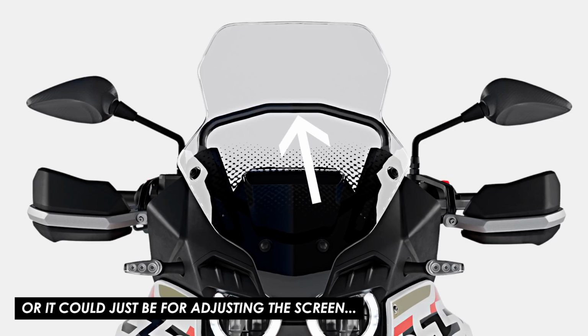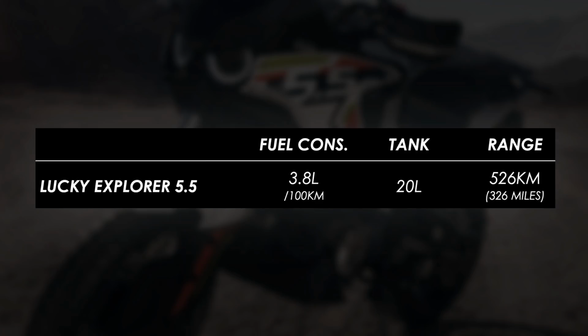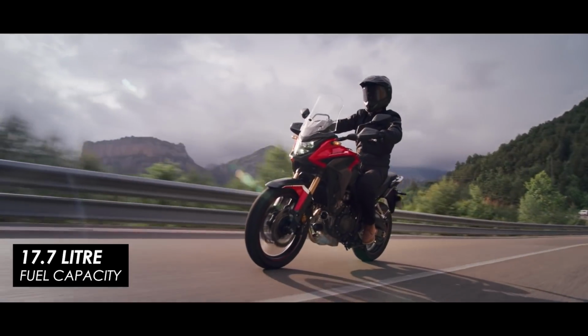On top of that, it gets a 20-litre tank, which is much bigger than you'd expect to find on a bike at this capacity. It sips fuel at just 3.8 litres consumed per 100 kilometers, and so at that quoted figure, you should get just over 500 kilometers, which is equivalent to just over 300 miles, 326 to be precise. So that's bags of range and probably more than any of the competition. Take the Honda CB500X for example, that's got a 17.7 litre tank.